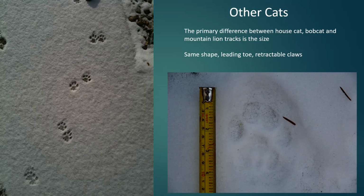And then we don't have lynx here, but I will mention they have giant snowshoe feet. So actually lynx tracks can be bigger than a mountain lion track, but they get that same action as red fox where they're covered in fur, and so they almost erase the details of their tracks while they walk. Pretty cool.